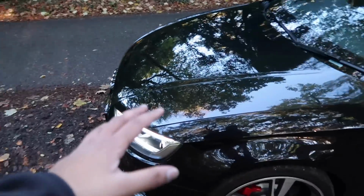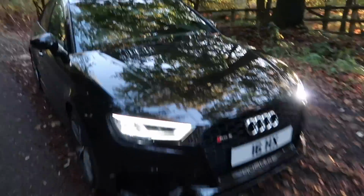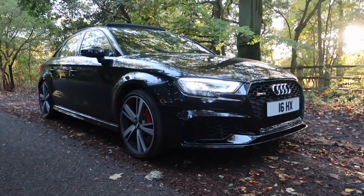Lovely spec, black of course, panoramic roof, red brake calipers. As you know, I love my black cars. De-chromed as well. Does look fantastic. But yeah, what we'll do, we'll head out and take this thing for a drive, because we've already done a lot of RS3 walkarounds on this channel.